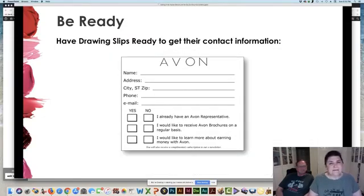And then have drawing slips ready to get their contact information. I can't stress this enough. If you're giving books out to people and you're not getting their contact information, you're throwing those books away. I mean, some people will order, but now you have no control. Now you're passively sitting back hoping somebody will order, and you have absolutely no control over it.